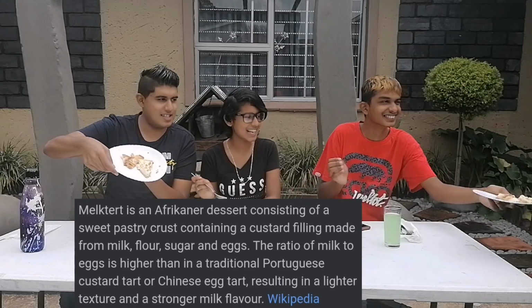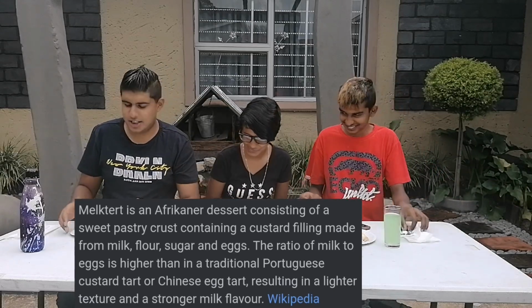Alright guys, so we're in round 2 now. I think the assistant is bringing Melktert. So Melktert is a South African dish. Okay, Melktert, as you can see. It's a South African dish, and we will put the info up here. So let's get started.